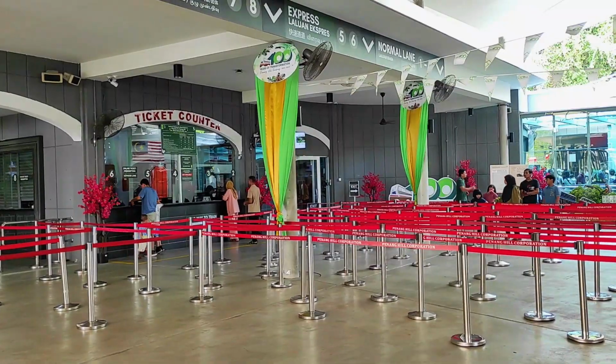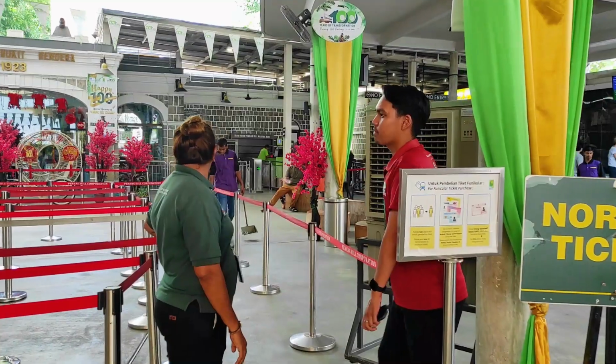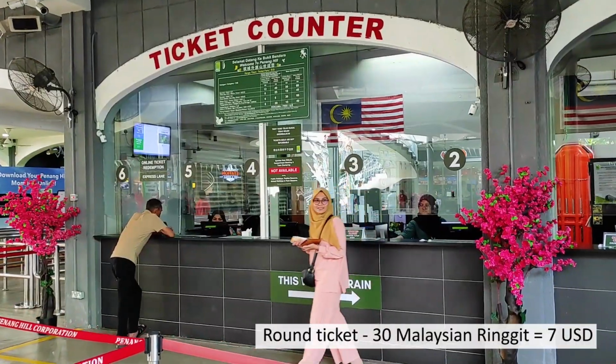When I visited Penang Hill in February 2024, the round ticket for foreigners cost 30 Malaysian ringgit, which is $7 US.